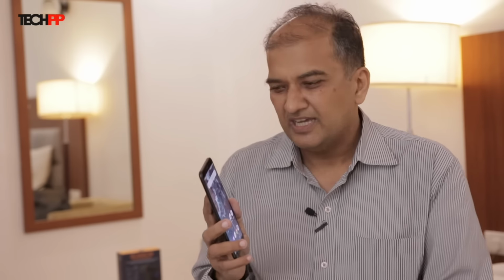You have a decent display, probably the best pair of cameras we have ever put on a device in India, to quote Xiaomi. A very, very decent selfie camera, 660 processor, enough RAM to go around, and well, plenty of storage as well. So how well does it perform? How well does all this come together in the end?